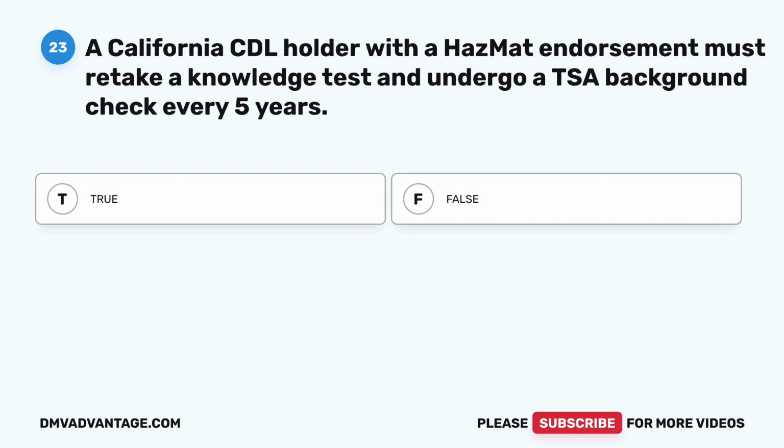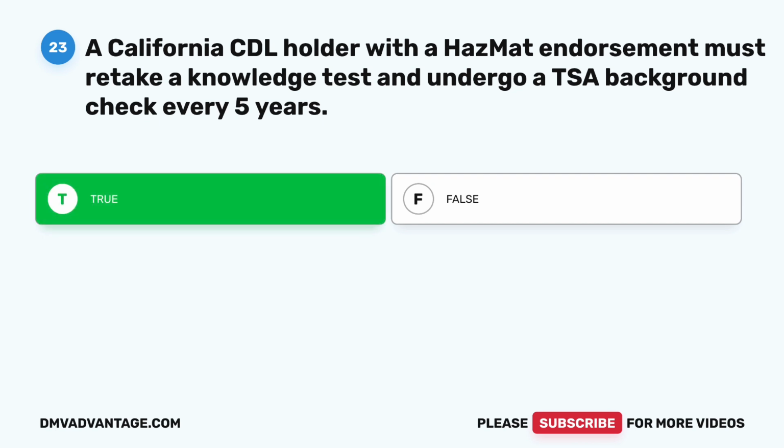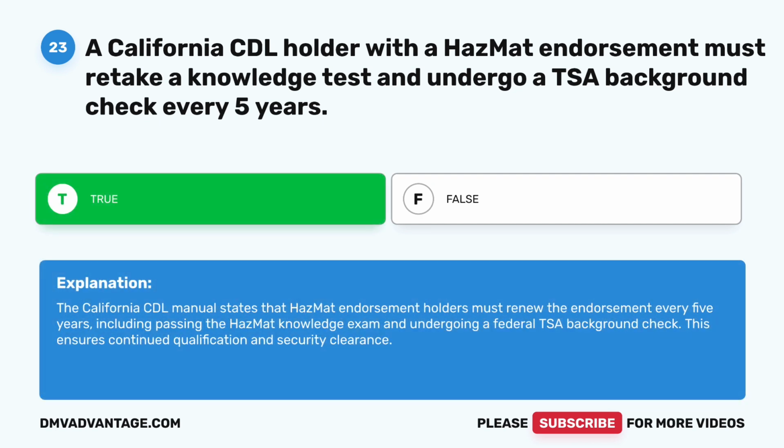Question 23. A California CDL holder with a Hazmat endorsement must retake a knowledge test and undergo a TSA background check every 5 years. True or false? True. The California CDL manual states that Hazmat endorsement holders must renew the endorsement every 5 years, including passing the Hazmat knowledge exam and undergoing a federal TSA background check. This ensures continued qualification and security clearance.